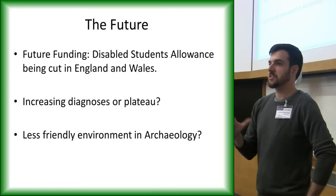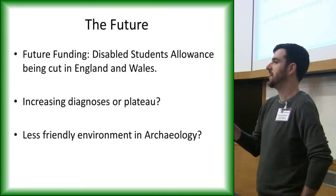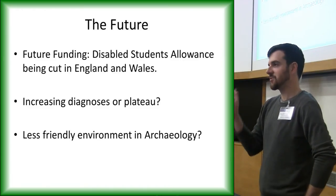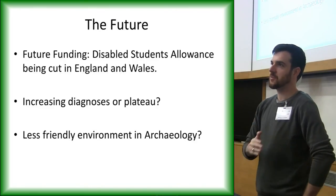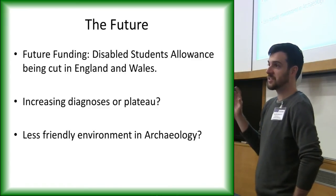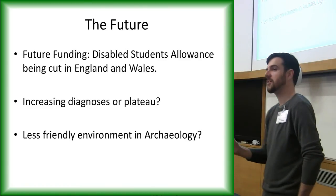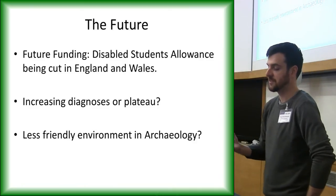98% of all archaeologists have a degree of some sort, and almost half have at least a master's or a PhD. And that's already a big concern because, as we saw in those numbers, when you go to master's and PhD, you lose a lot of the students who have dyslexia. And so we're possibly going to see fewer and fewer students. And possibly that's going to translate to fewer and fewer archaeologists with disabilities and issues such as dyslexia.